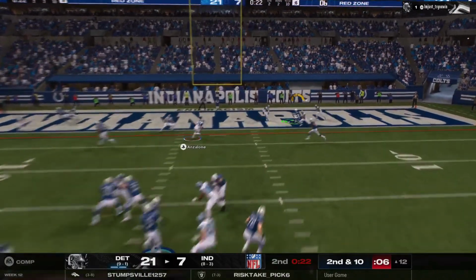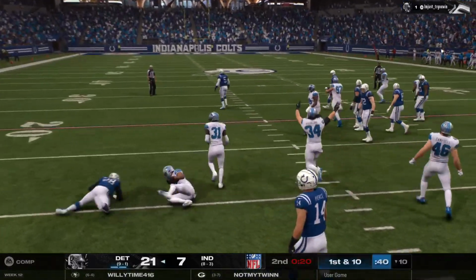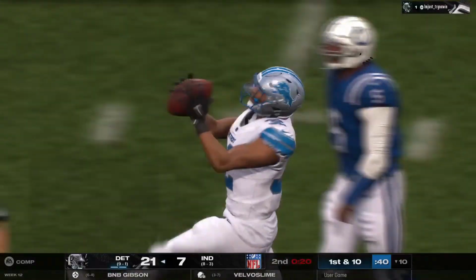Now Richardson. That's over the middle and intercepted. Picked off by Brian Branch. So you find yourself entering the red zone.